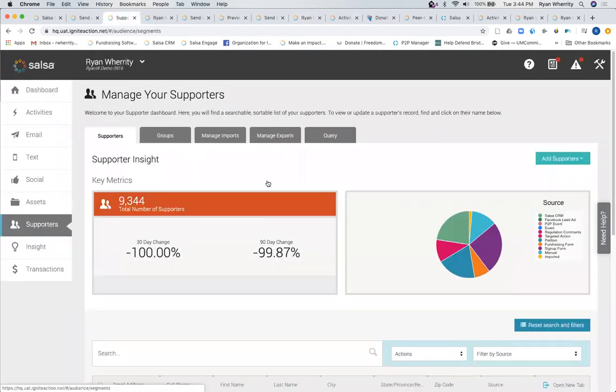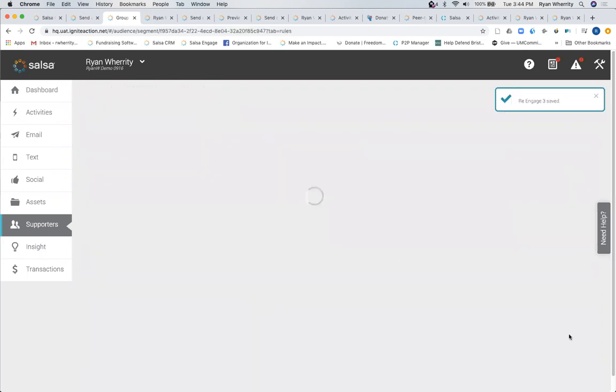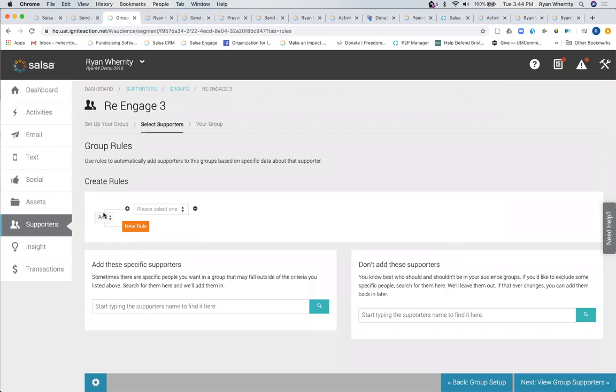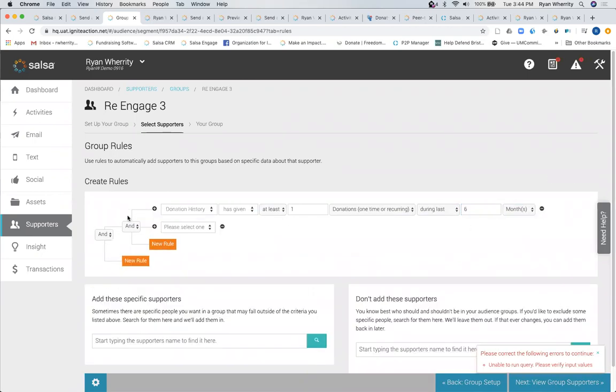So I mentioned earlier that you can create groups to be dynamic in Salsa. So if we come in and say re-engage 3, because I know I've created a lot of re-engagement groups, you can create them to be dynamic, so they'll update as people fit the criteria that we're laying out. It will be that same query builder that we're using to create our one-off email blast. But maybe this is something as simple as somebody who has donated at least one time during the last, let's say, 6 months, and then you could say, and has not donated in the past, say, 3 months.